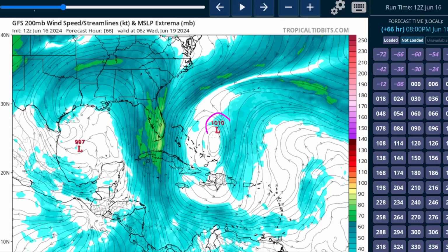And that's kind of a big deal for the system approaching the Bahamas and Florida, because ideally it wouldn't want to be underneath this upper level low. It would want to allow the upper level low to move out of its way towards the west and allow it to embed itself east of the upper level low within this more tropical air mass that allows deeper convection, has less dry air in it.